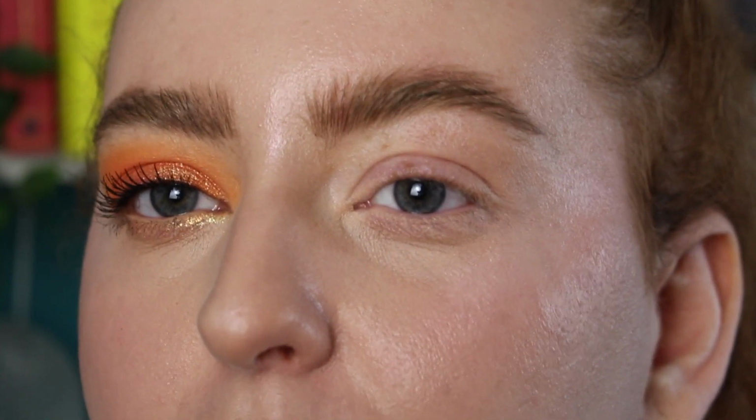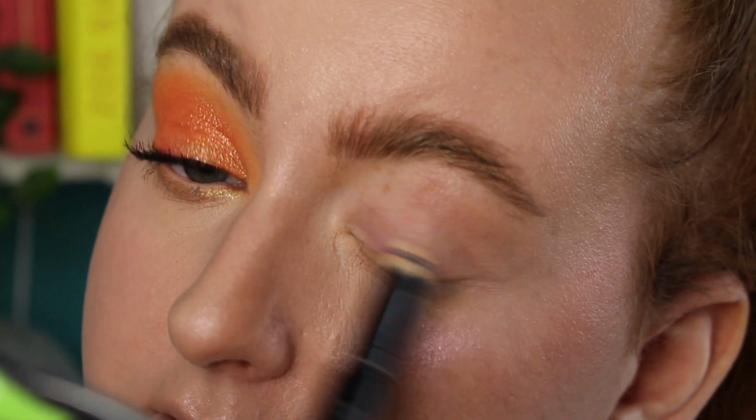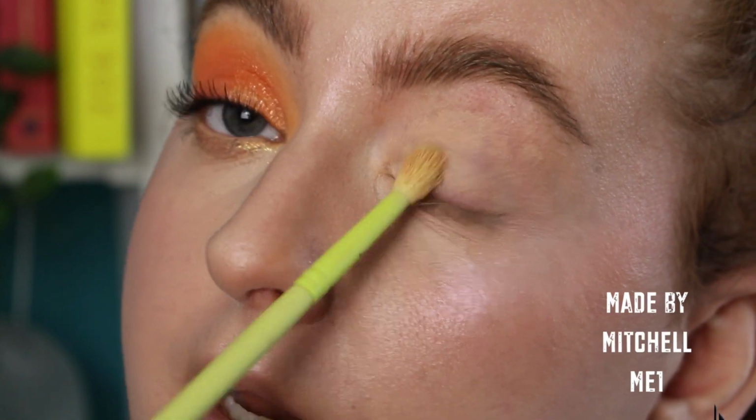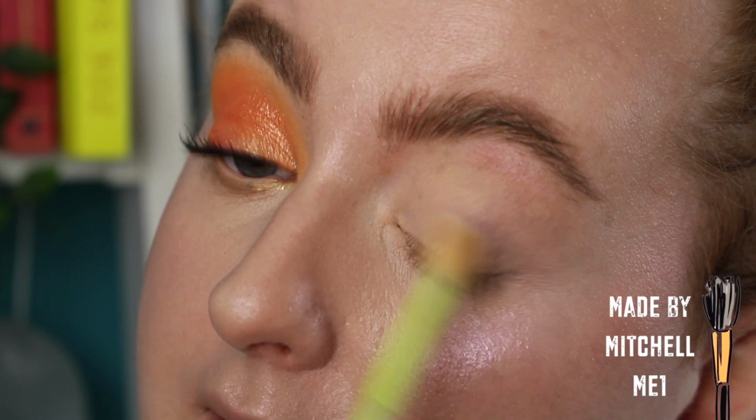And that is that for my quick brow. Now for shadow, I do prime. It does not take that long just to add a little bit of eyeshadow primer. Just literally pat it on and pat it out. This makeup literally does not take me that long at all.